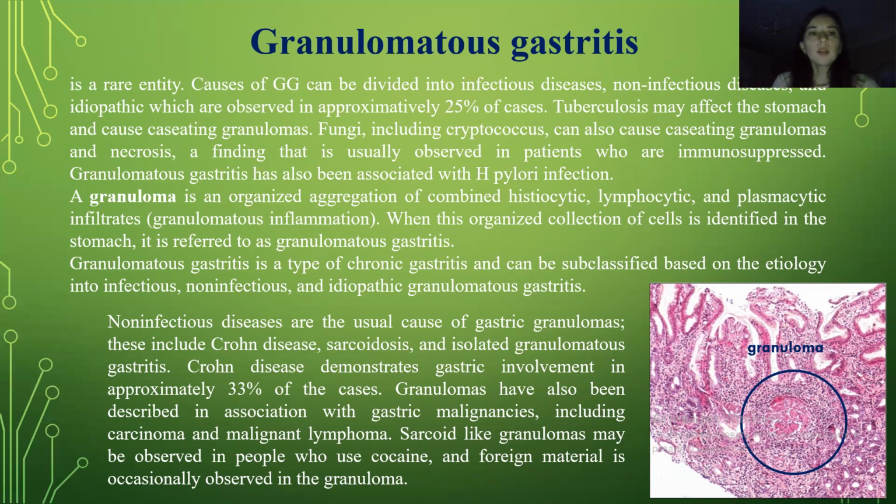A granuloma is an organized aggregation of combined histiocytic, lymphocytic, and plasmacytic infiltrates. When this organized collection of cells is identified in the stomach, it is referred to as granulomatous gastritis. Granulomatous gastritis is a type of chronic gastritis and can be subclassified based on the etiology into infectious, non-infectious, and idiopathic granulomatous gastritis.